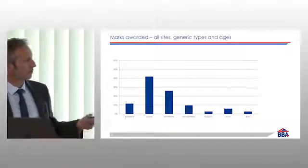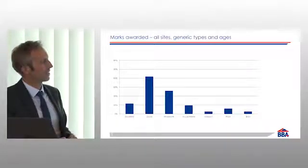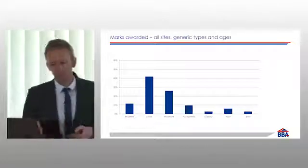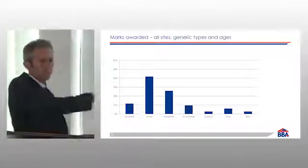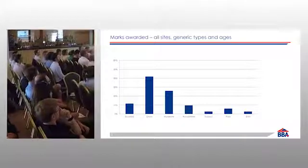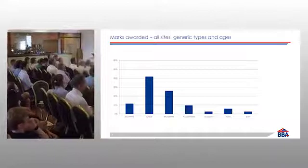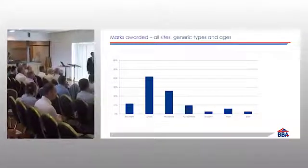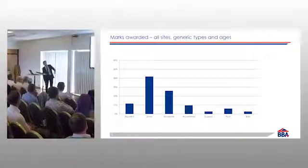So this is just another representation of that. This is marks awarded for all sites, generic types and ages. Now there's going to be a few bar charts like this, and these are in the report online. There are a lot more of these, so have a look and pick and choose ones that are hopefully going to help with your perceptions. But we're hoping that everything weighs this side: excellent, good, moderate and acceptable. So this is all ages, all sites, all generic types.